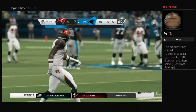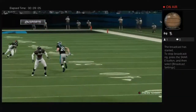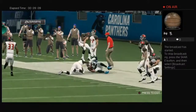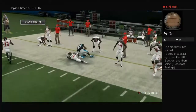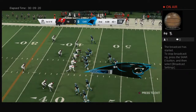For an offense that has not found the end zone yet, that's a big play. There's the spark right there. The big play that they needed. Now they've got to go ahead and finish this drive and put this ball in the end zone. So the big play gets him across midfield now for 1st and 10.